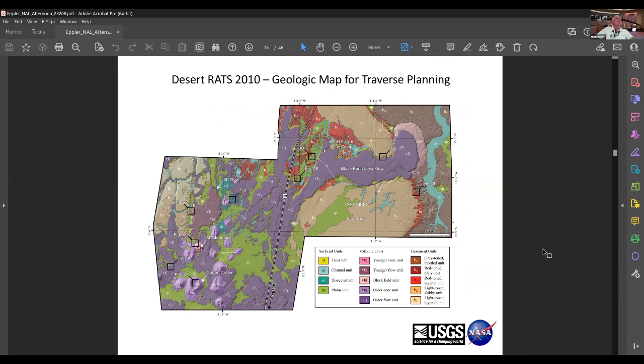So we used to do a sort of growth phase. And this was basically the map we used to do our traverse plan, again, similar to Apollo. Now, the details here aren't that important.